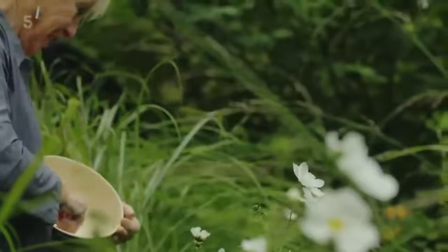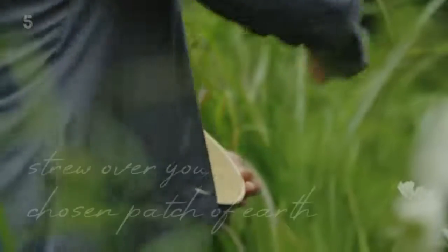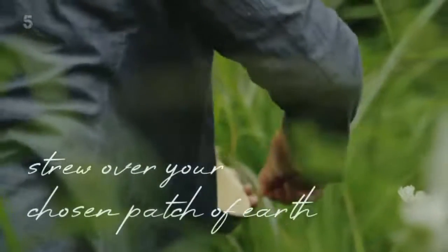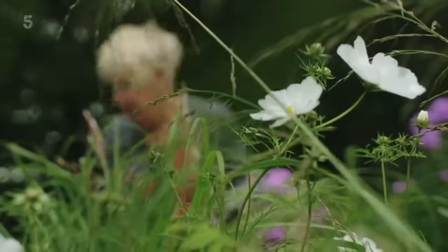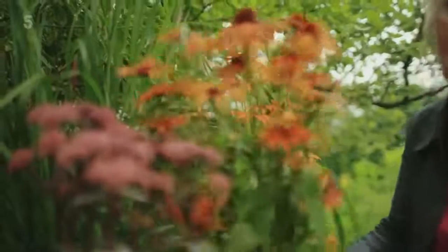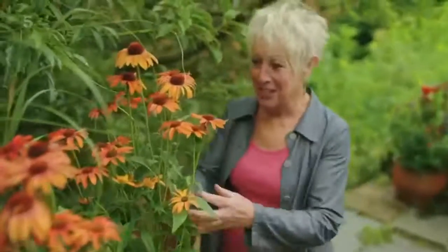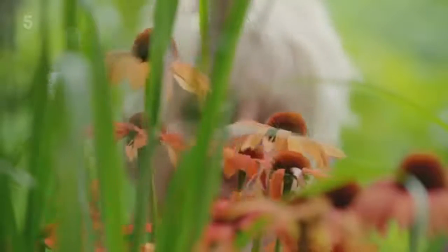Trying this out couldn't be easier. Take a decent pinch of seed and strew it over a suitable patch of bare earth. Job done. And wait till you see where I'm headed next. Aren't these just scrumptious? They're delicious.